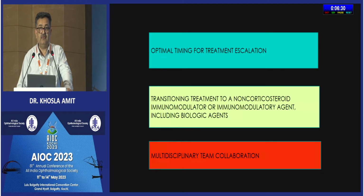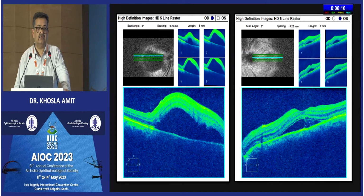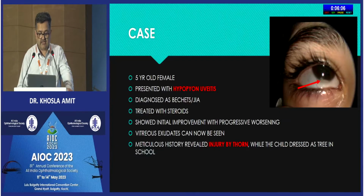We tell you what is the optimal time for treatment escalation, when should you transit to a non-steroidal drug, and it's preferable to have a multidisciplinary team collaboration. Here's a patient of 35 years who came with blurring of vision, looks like VKH, right? But we checked, the patient was on checkpoint inhibitors, which itself can cause uveitis. So it's important that the history should also be taken before you make a diagnosis.